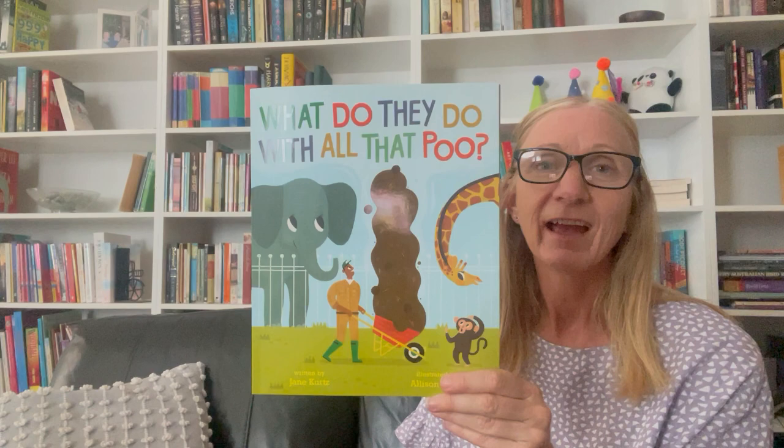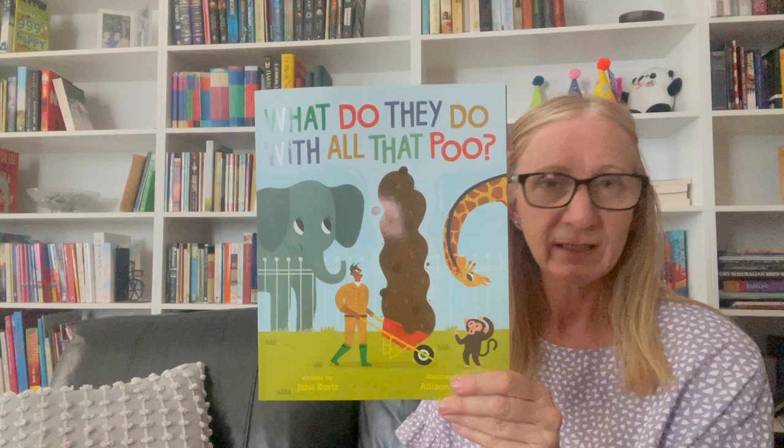Any book with poo in the title, poo in the story, poo in the illustrations, or really anything to do with poo, gets some little readers very excited. So I think some of you are going to really like this book.